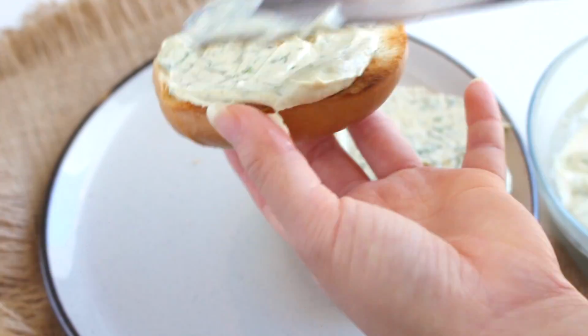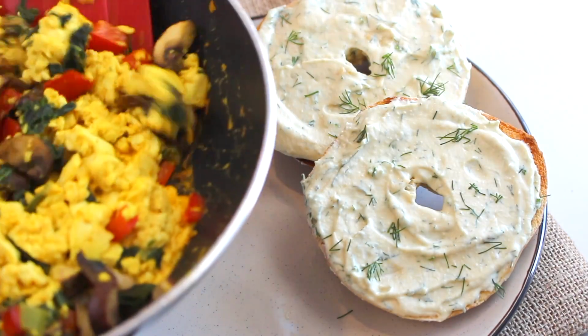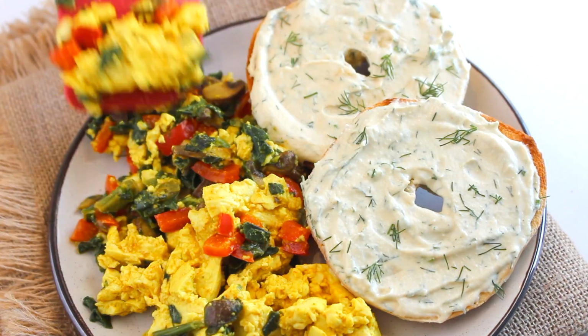I'm obsessed with this cashew dill cream cheese. It is so yummy on a toasted bagel. And I've also been loving this tofu scramble. I definitely make this all the time, and I love it for breakfast, lunch, or dinner.